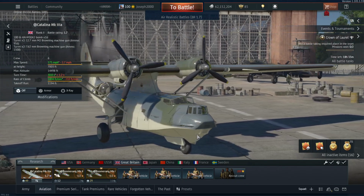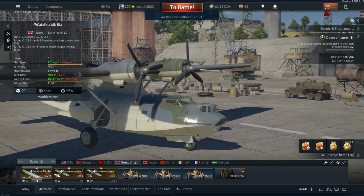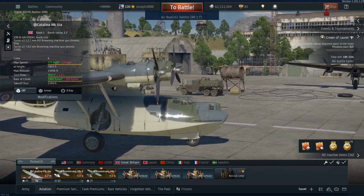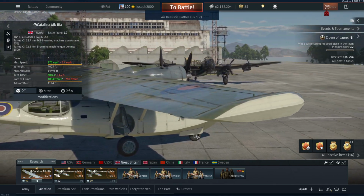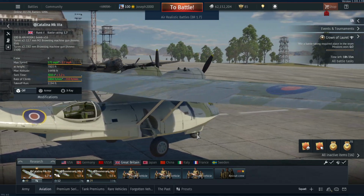Even on 50% off, it is still 40 more GE than the Havoc if the Havoc was for some reason not on sale. But because the Havoc is on sale, it's 200 golden eagles. Why would you spend your money on a Catalina Mark IIIa where you could just buy yourself a Havoc?